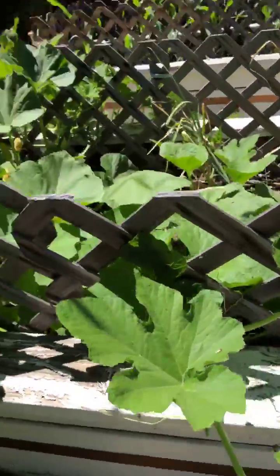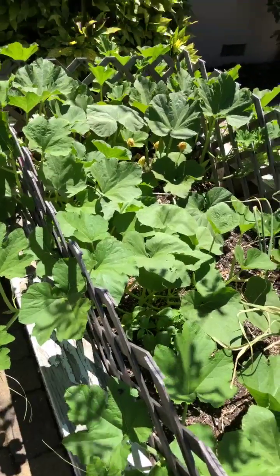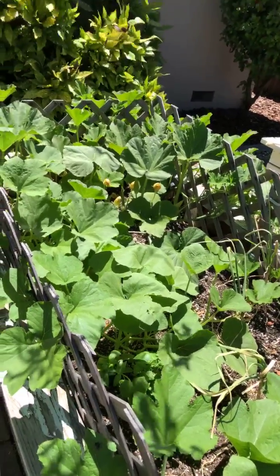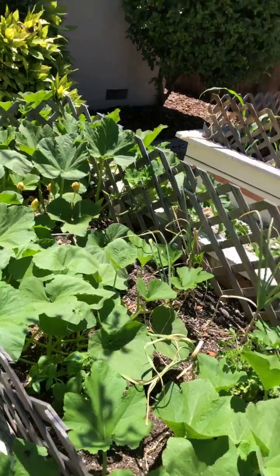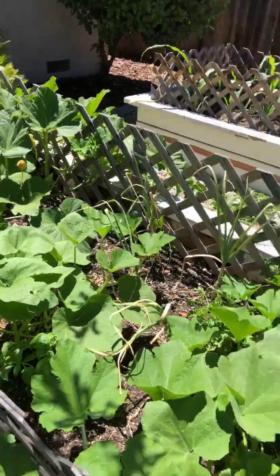But these squash, we don't know if they're from birds or maybe a spot of the compost that we're using, because we have a compost bin in the corner. I think that maybe it didn't get hot enough, and these squash seeds for some reason made their way all into this one bed. So there's like 4 plants in here that totally freaked out as soon as the weather warmed up.